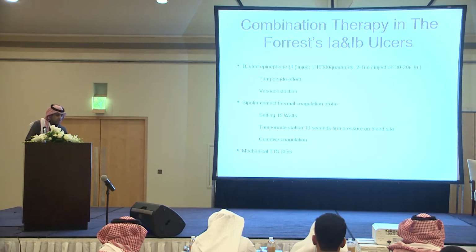The setting is 15 watts. It has to be a firm pressure on the visible vessels, which can lead to coaptive coagulation. You can use the gold probe machine as a heat probe. Other options are the clip, the over-the-scope clip, or a sclerosant like sclerotherapy.